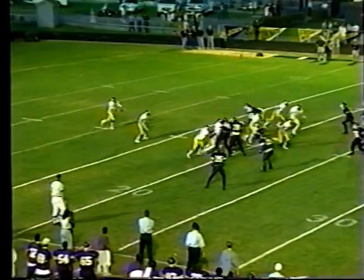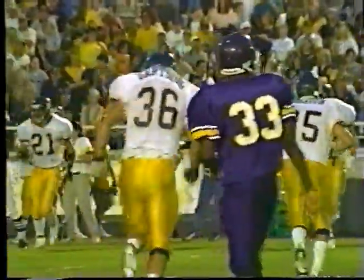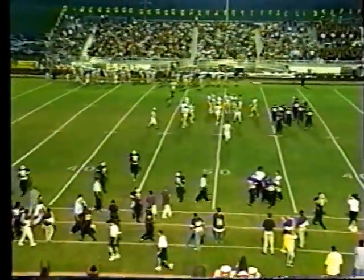Evett's getting set to punt. Kick is away, a high, wobbly, spirally kick that will be fair caught by Kennedy right at about the midfield stripe. He'll actually be at the 49 of Everman, a 32-yard punt from Evett, and that's where Everman will start. 1st and 10 with great field position at their own 49-yard line.